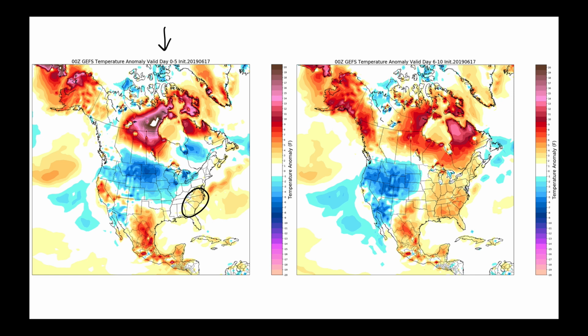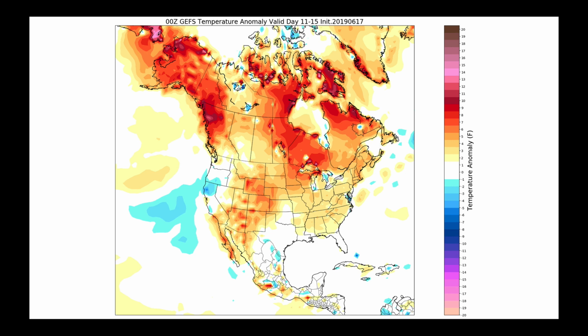Days 6 through 10, this is where a pretty substantial pattern change kind of takes over, where the flow of the atmosphere gets back into something like this. And as this ridge slowly begins to build back over the eastern part of the country, we're going to see sustained above average temperatures for quite some time across much of the south, much of the east, and certainly the Carolinas. Look at day 6 through 10 here, day 11 through 15. We continue on that warmer bias overall across much of the southeast and the Carolinas here. So that's kind of a near-term outlook for our temperatures.